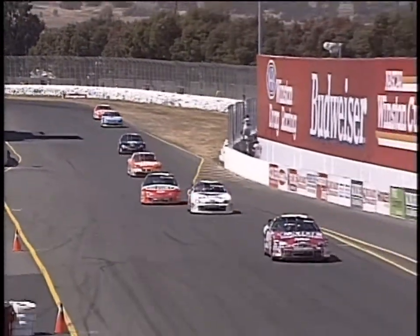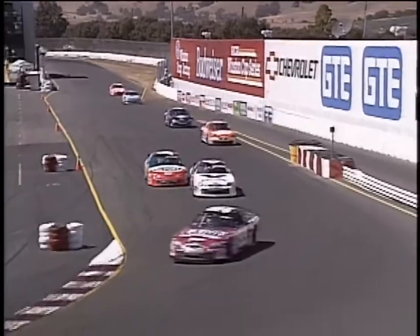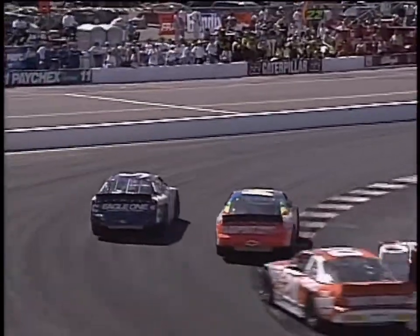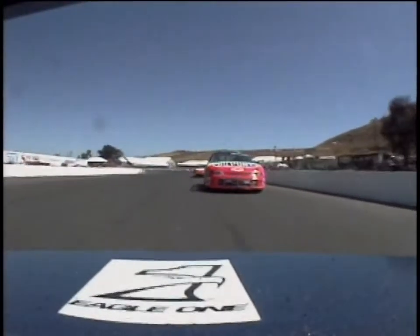That might be a clue. He's about to be worn out. Although he's giving some guys all they can handle in turn 11. And he gives a bump to Mark Martin in turn number 11, but can't take the spot away from Mark, so Jeff remains in third.